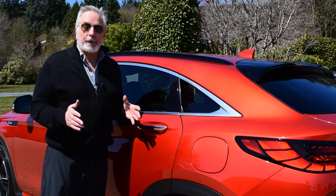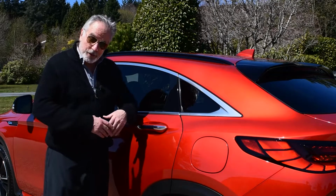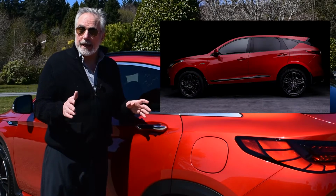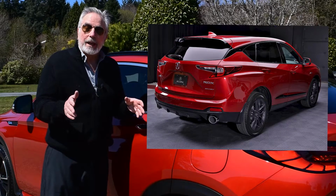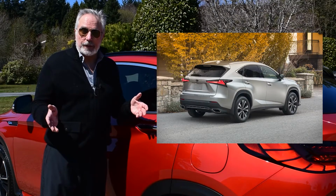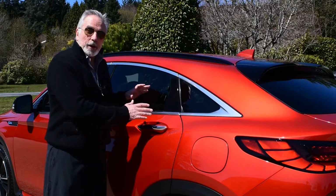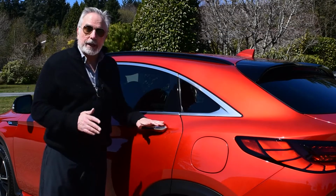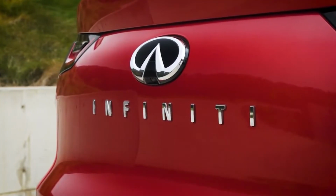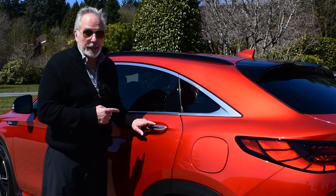Where does the QX55 fit in with the competition? Well, for starters, there's a lot of vehicles in this segment. It's a really booming, growing segment. So what do I mean? I mean the Acura RDX is one key competitor, especially the A-Spec. You've got the Range Rover Evoque, or the Lexus NX, the BMW X4, and I think in terms of design, especially the exterior design, this rig is closest to the Mercedes-Benz GLC Coupe. Would I buy it? I'd certainly think about it, but I need a longer test drive.